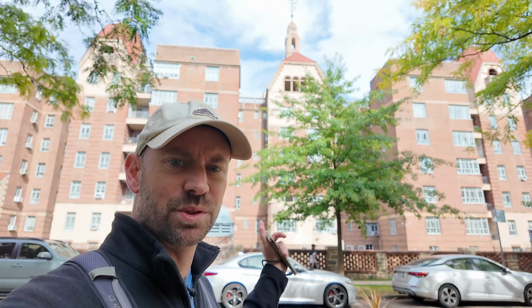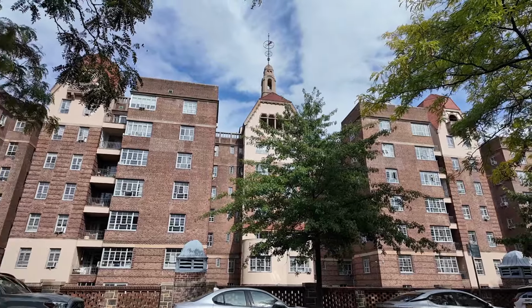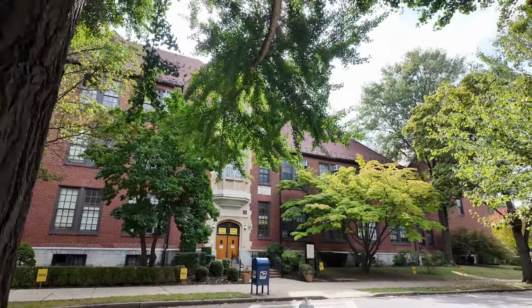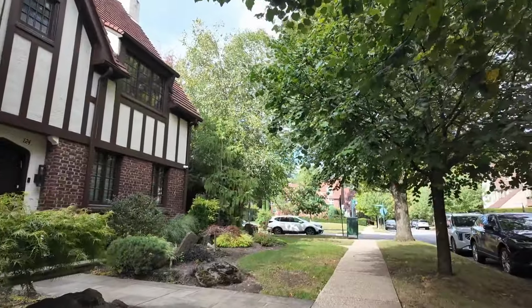Right across the street from the school is what looks like apartments. There's this fantastic bell tower kind of thing with an amazing weather vane up there. Look at that. These houses are beautiful. A ton of architectural charm from a historical point of view. From a home repair point of view, they may be kind of difficult to maintain, I would imagine.